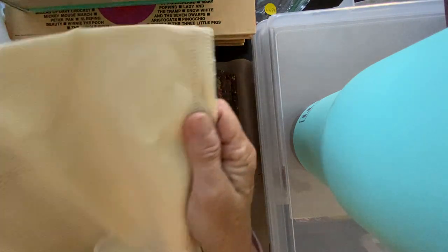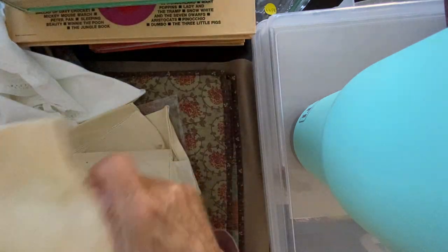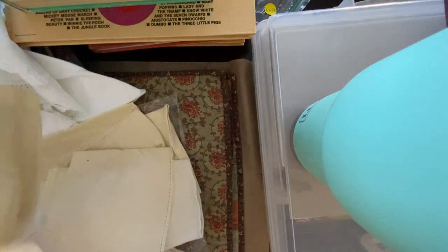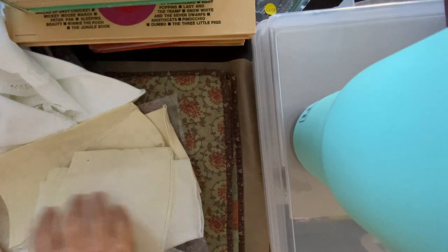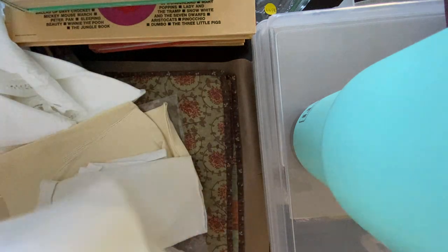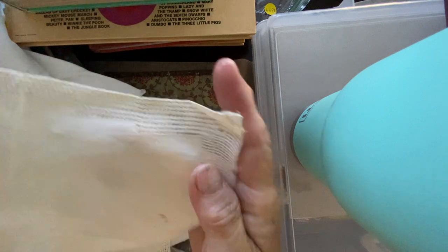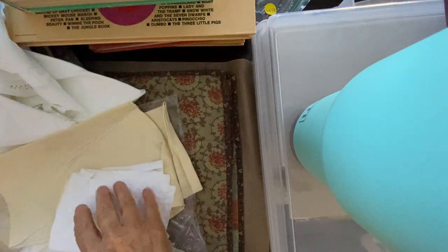And here's one with, see the middle? And on the edge, that's like a table runner. Isn't that neat? I think that's vintage. If it's not, I'll just pretend it is. Here's another little table runner or napkin. Beautiful, I love those. Another one of those you already saw.